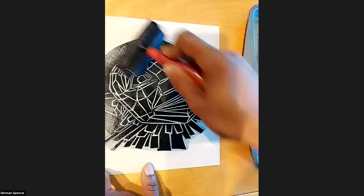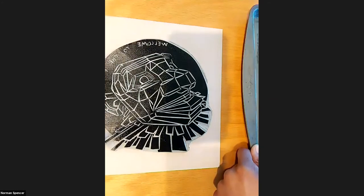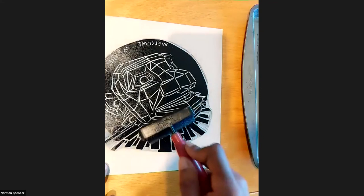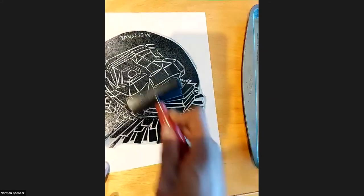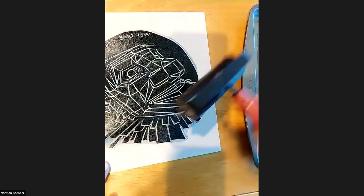Not sure if you can see it, but the ink has kind of a sheen to it. You don't want to over ink it just because it'll get all gloopy, but you don't want to under ink it either because then it'll be a ghost image. You want to see a sheen, like a shine. And it has a certain level of tackiness to it that you have to feel, you have to do it yourself just to get a feel for it, to know that you're there.